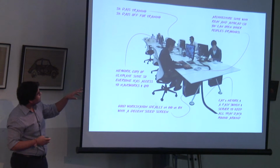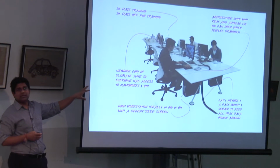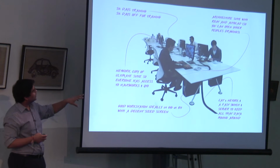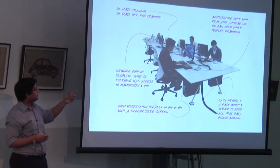So then obviously you've got the license for the product itself. Then you have the hardware in terms of fast computers, and also the network cables. We calculate around about £10,000 per person per year, essentially.